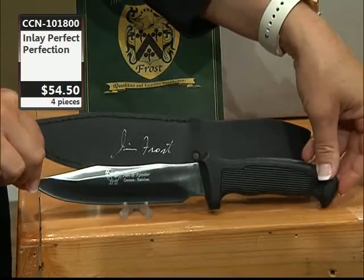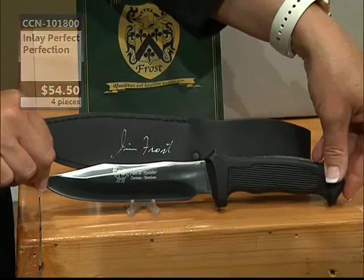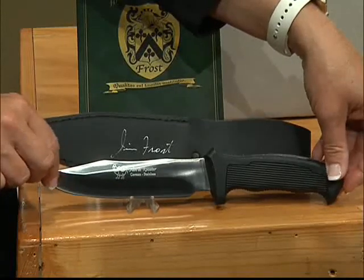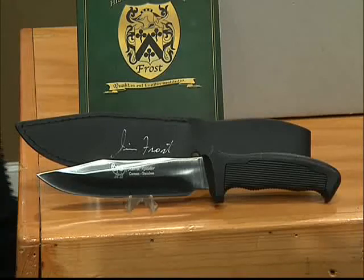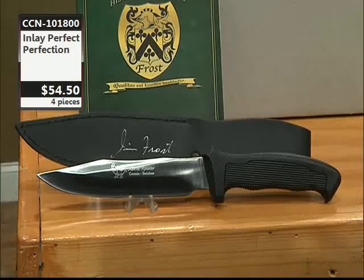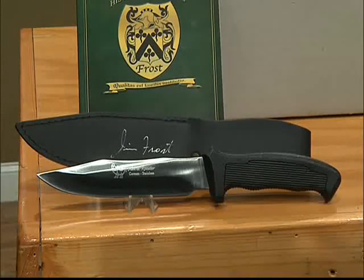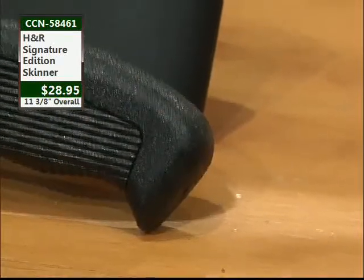This is the Hen and Rooster Signature Edition. Yeah, this is the Hen and Rooster Signature Edition. With another one of those signed leather sheaths. I don't know where the inlay perfection went, but that's a great item. We need to get that on the show. Let's see. 58461 is your item number. 58461 on that for $28.95. That is a sweet, sweet deal.